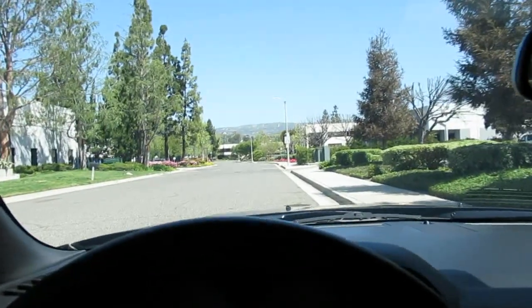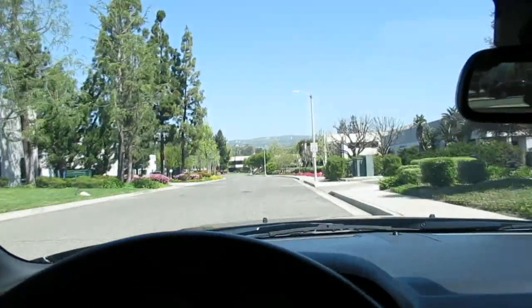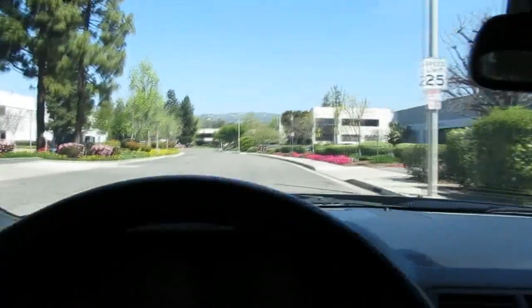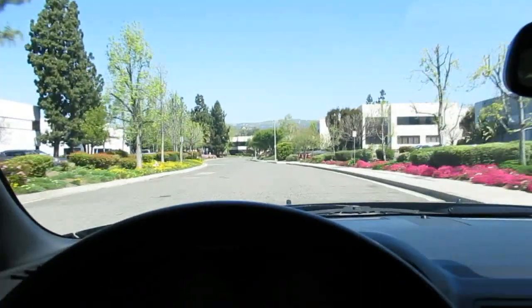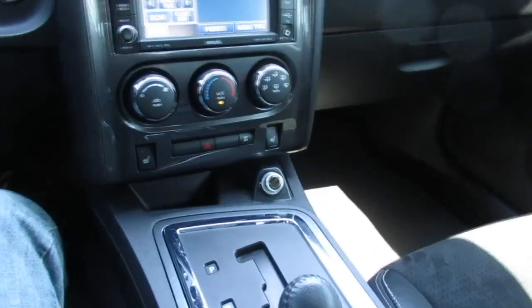All right, we're gonna go for a little hot lap here in a 2010 Dodge Challenger SRT8. So the SRT8 is the hot rod for this year. It's got a 6.1 liter Hemi engine, 425 horsepower. It's got the 5-speed automatic transmission. It's called auto stick, so you can kind of shift through the gears yourself if you want.